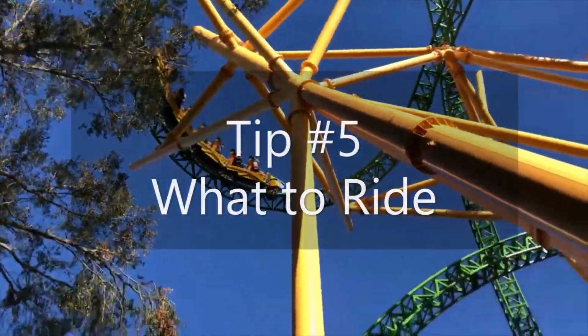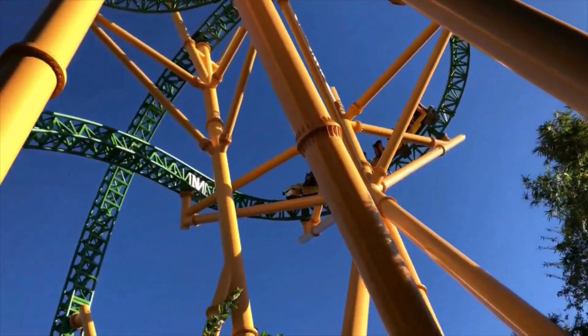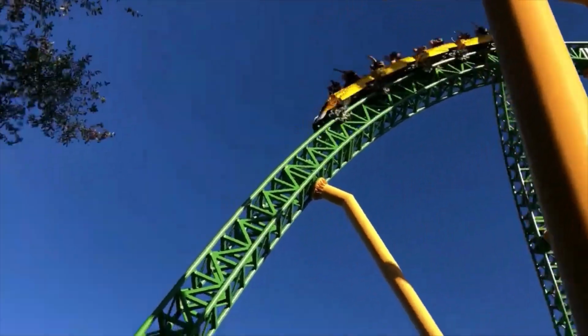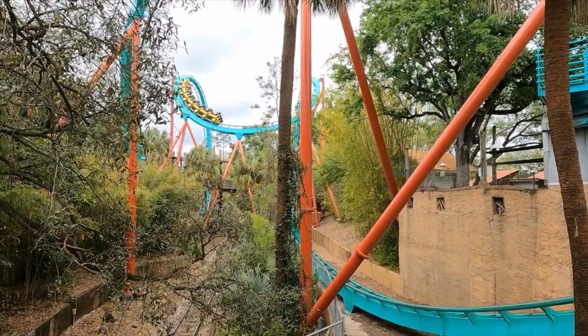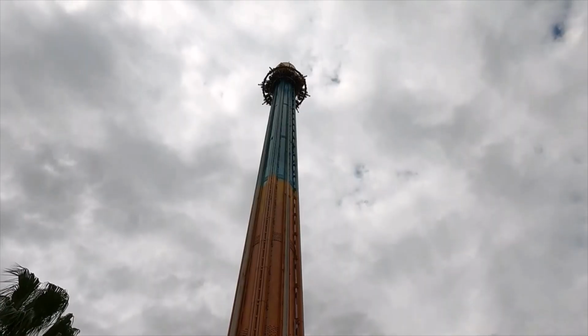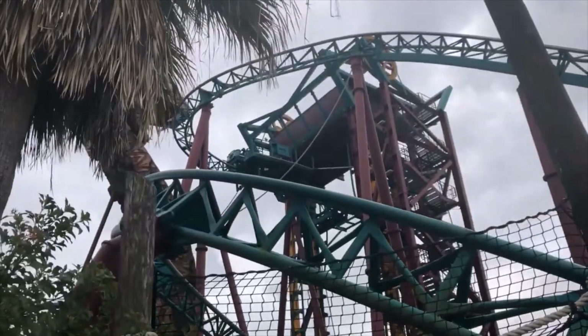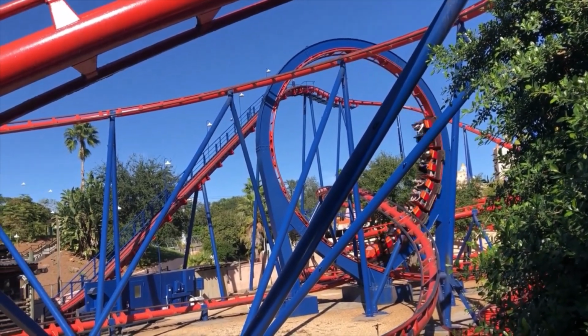Now, the rides. This is a very important tip. Tip 5 is what you should ride. So if you are trying to get on thrilling rides, if you are an adrenaline junkie, you love big roller coasters and such, the best rides to go on here are Iron Gwazi, Kumba, Shikra, Montu, Cheetah Hunt, Falcon's Fury, and to a lesser extent, Cobra's Curse and Scorpion. I'd also say you should consider the 2 water rides.